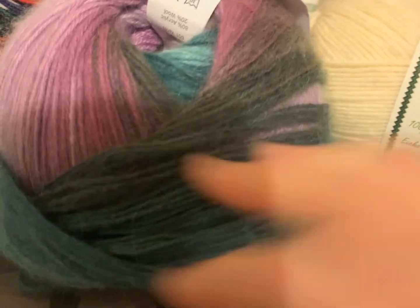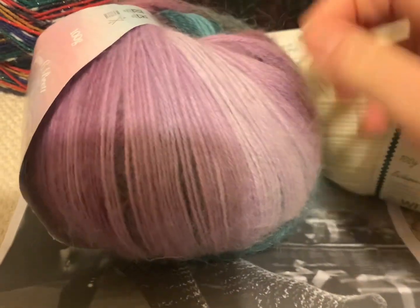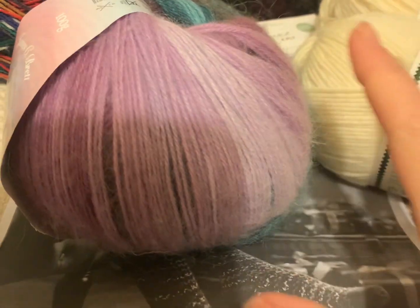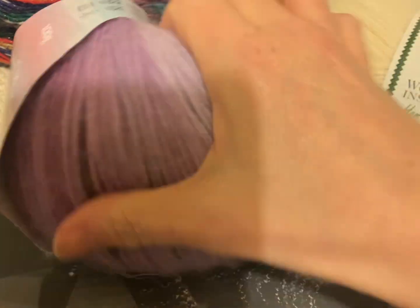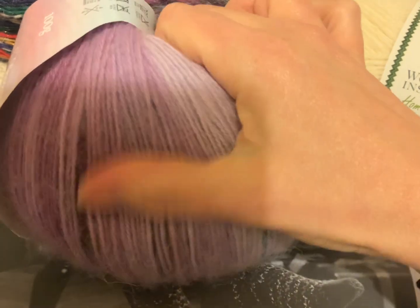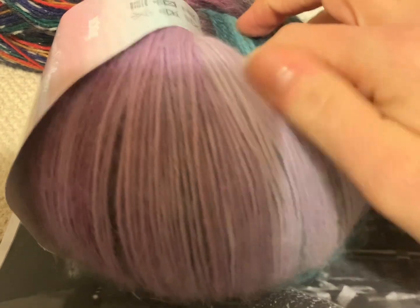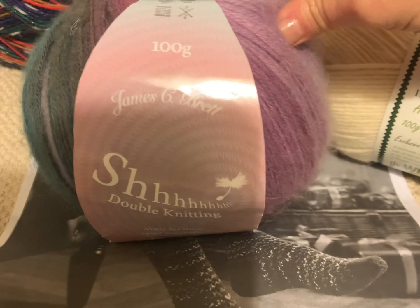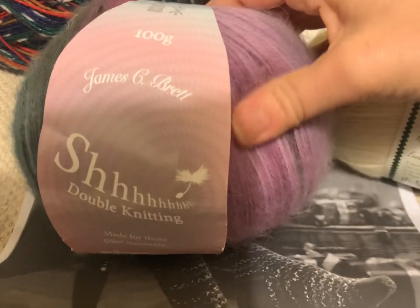And I am a James Brett stockist, but I haven't ordered this in yet, so I just wanted to pick up a ball and have a go at making something with it, and see how it worked up before I ordered it in. But I have to say it feels lovely, really, really nice. And as you know, I'm a big fan of their wool mix, the chunky Amazon they do, so I'm sure I'm going to be a fan of this too. However, I just wanted to try it before ordering and stocking it on the website. So I'm really excited to try this.